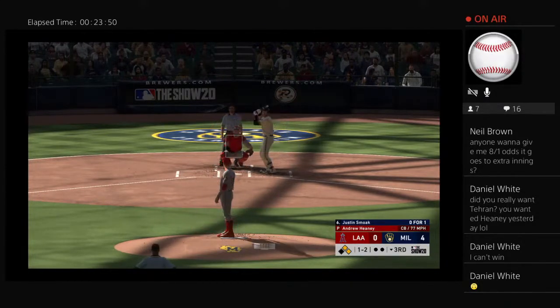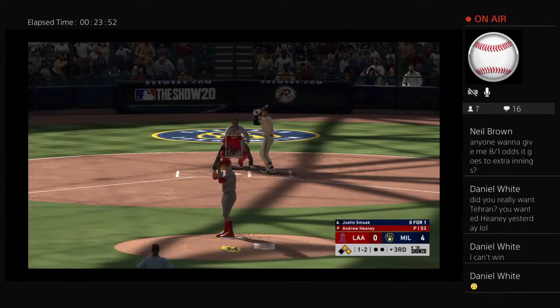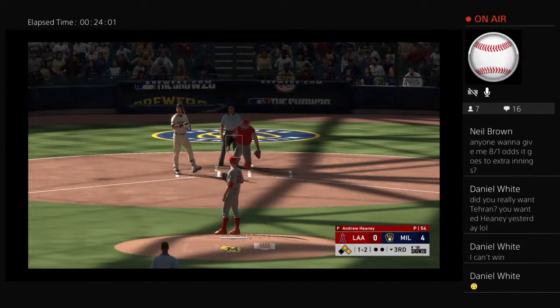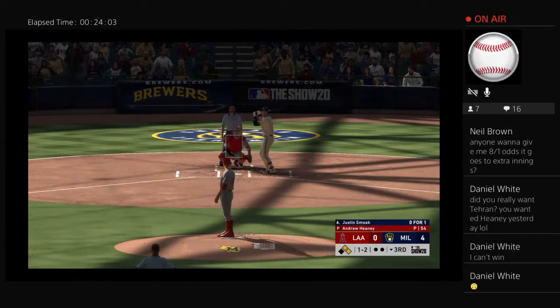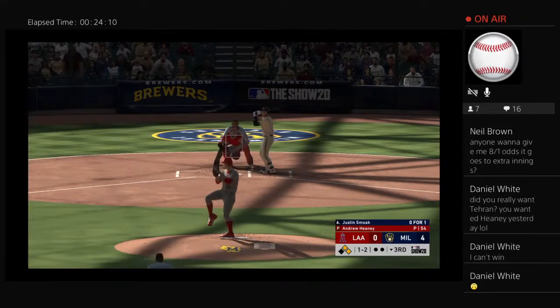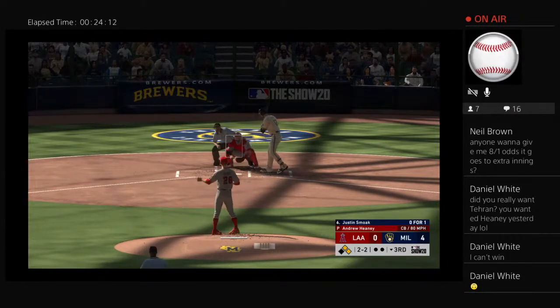Here's a called strike on the curveball. 1-2. Hey, I don't mind that take right there. That was a nasty breaking ball. Started outside the zone, popped back inside the zone. Good spin rate on it. Move on to the next pitch. Ball 2.